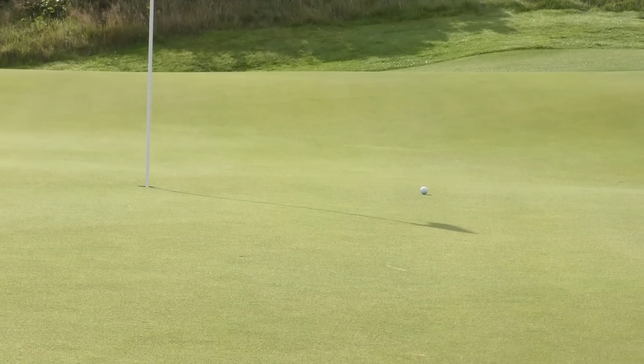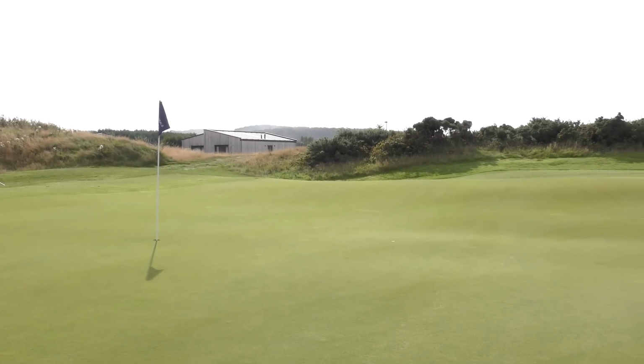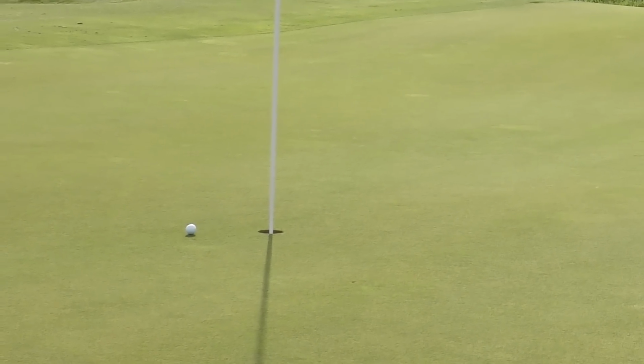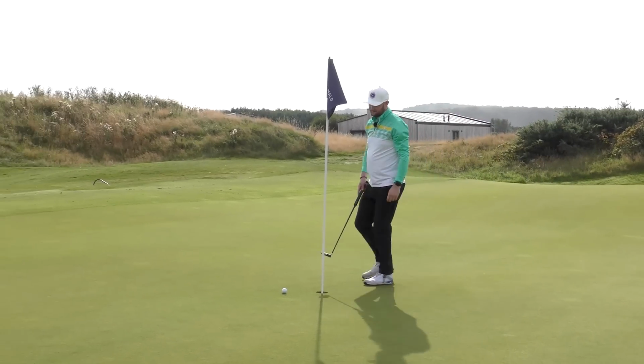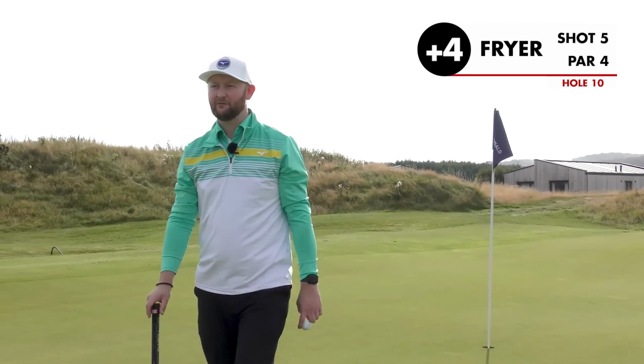Sit. Don't go up to that slope. Oh my God. Come on. That is literally just going over the edge of the hole each time. Bogey. Not the start we wanted, got a lot of work to do.